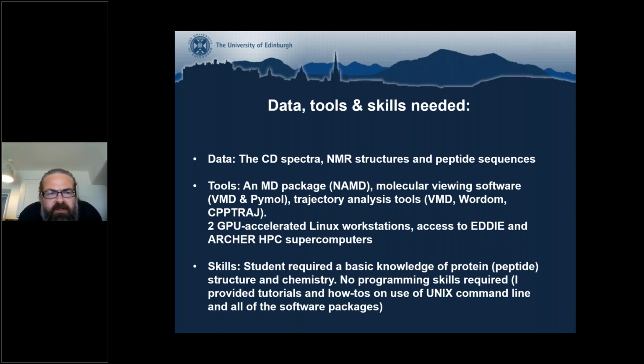In terms of tools, we needed a molecular dynamics package. In this particular case, we used NAMD, but there are a good half dozen other MD packages out there that would have been just as good. Things like Gromacs, Amber, very popular. We used NAMD partly because it's extremely well supported and partly because you don't have to pay for a license. We also required molecular viewing software.